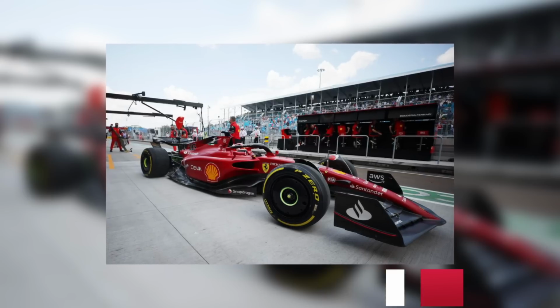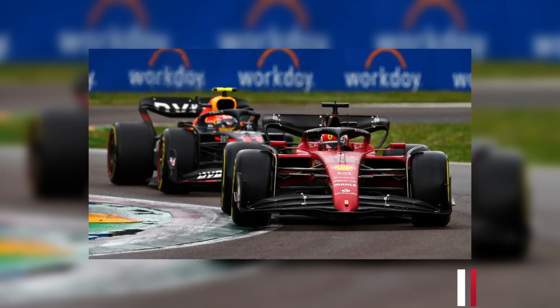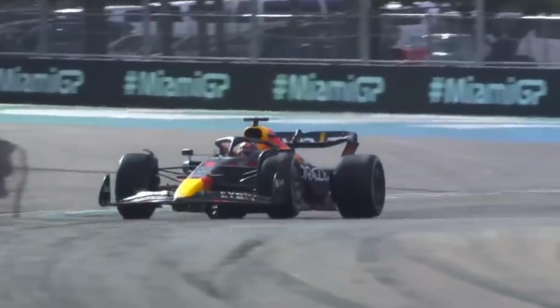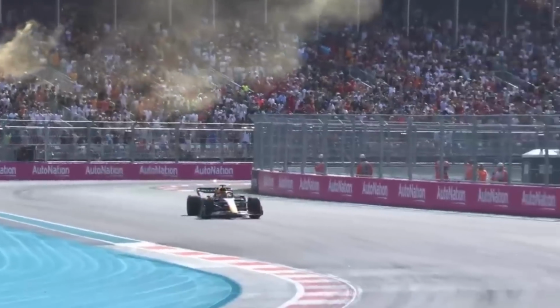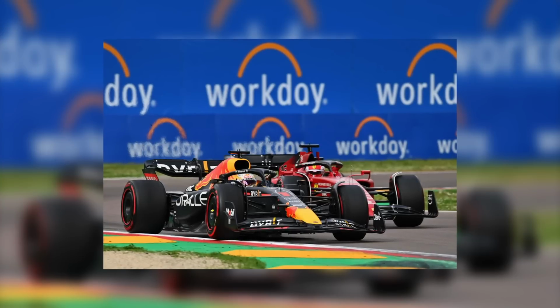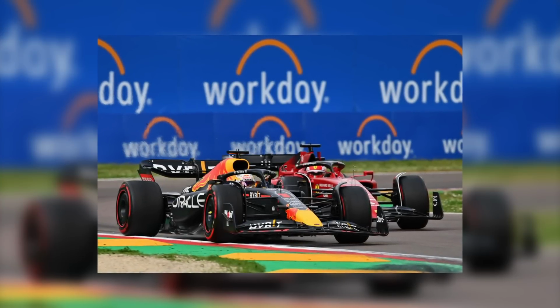While Ferrari went the opposite way and qualified first and second, the stronger downforce arrangement was actually faster in the end. But that wasn't the point. It was about passing, and Max was able to fly past Charles and then able to hold off the Ferrari. Despite the fact that Charles had DRS, it demonstrates to us how quick Red Bull is in a straight line.